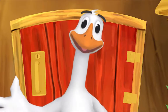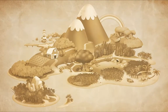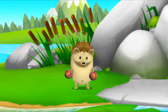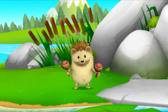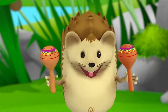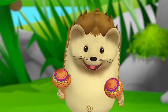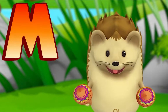Here's something we already did. Let's do it again! Letter Safari! Let's find some beginning letter sounds. Oh, look! Hedgehog has maracas! Maracas! Do you hear that? Maracas begins with M.